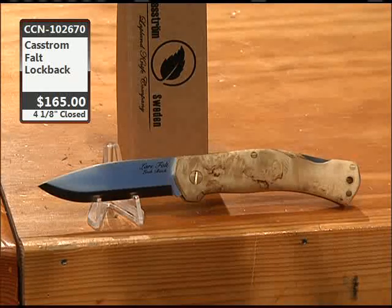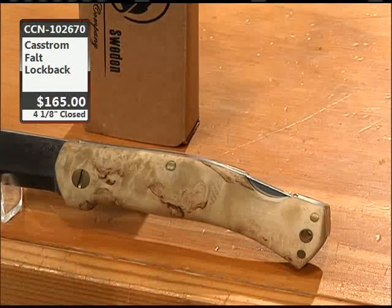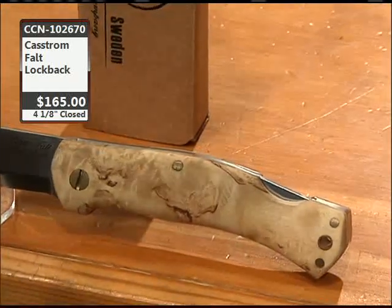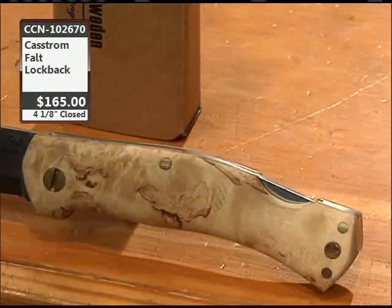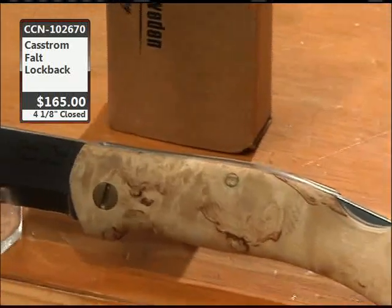All right, Castrum, and this is the Fault lockback. Now, Castrum, I'm going to say is a high dollar knife. You were talking about one of our employees that wears this item. He can choose any knife he wants, and he wears a Castrum. He has it on him all the time. Retail $249.95. Tell us what we're looking at here, Sheila.